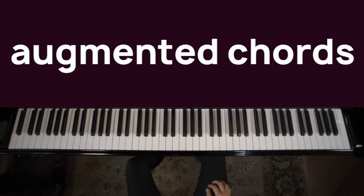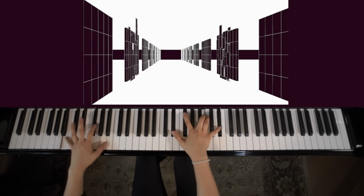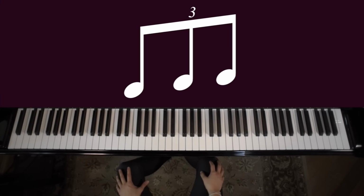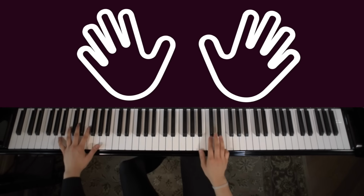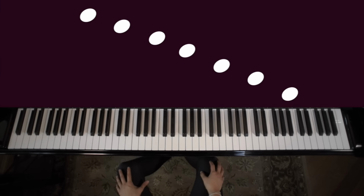The more augmented chords, the better. Let's take chords in triplets. And the more massive the chords, the better. Now let's take the chromatic scale and nudge them between arpeggios and other passages.